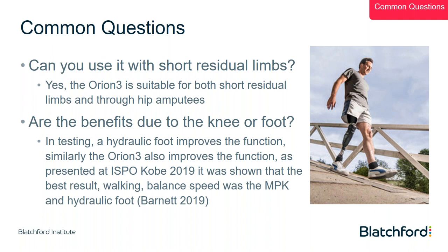Can the Orion 3 be used with short residual limbs? Yes, it's suitable for short residual limbs, and we have even fitted hip amputees with it.